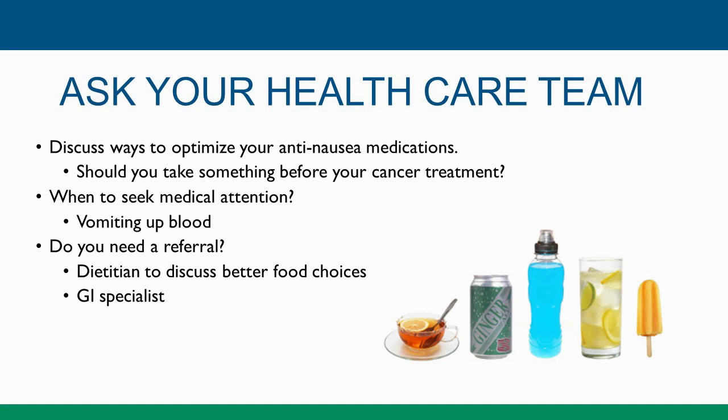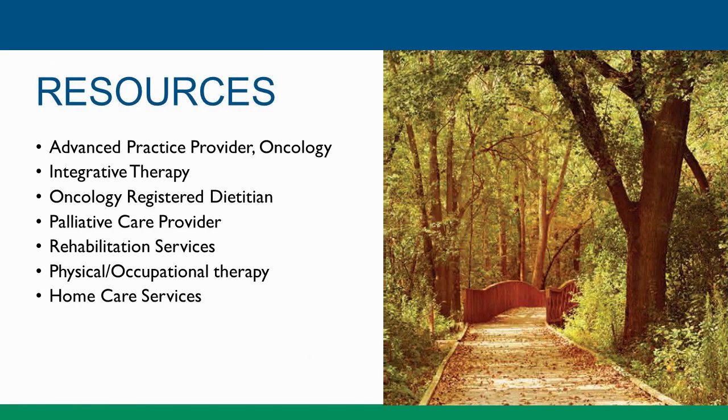a GI specialist. There are multiple resources available if you are having any symptoms or side effects, such as meeting with an advanced practice provider or dietitian, scheduling integrative therapy, meeting with palliative care providers, rehabilitation services, physical or occupational therapies, or home care services.